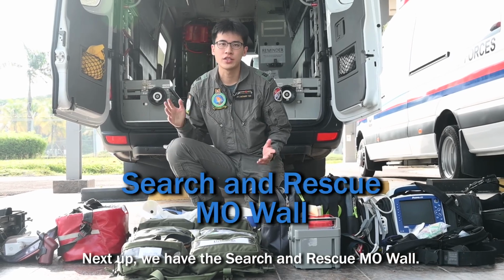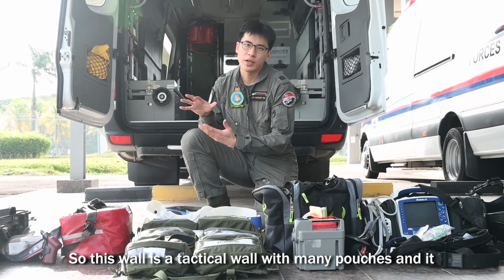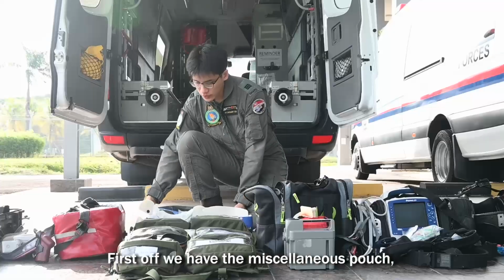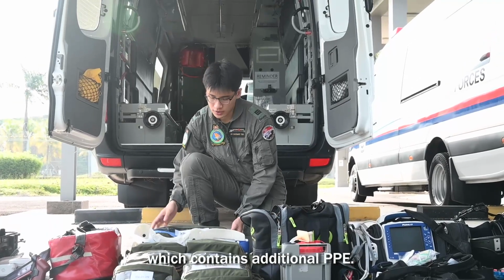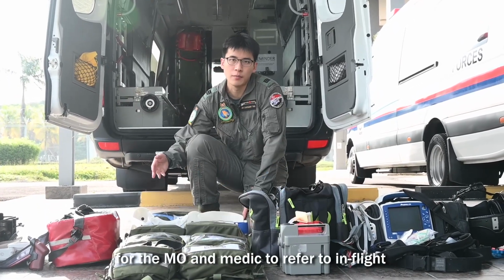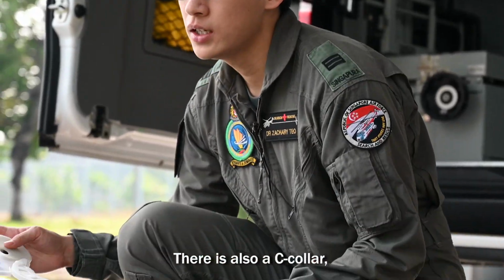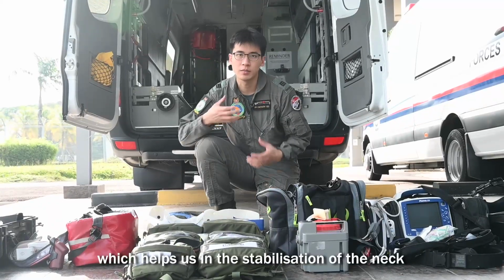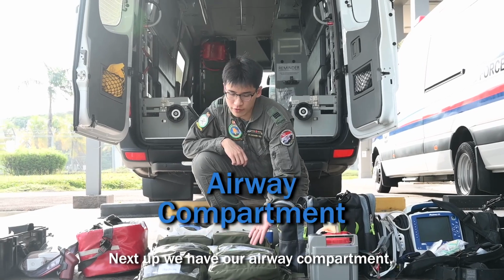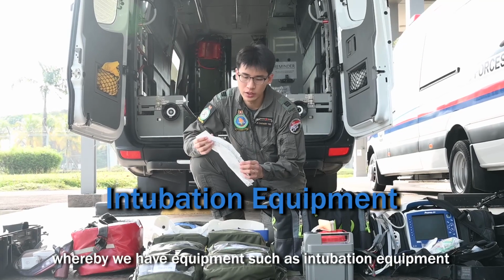Next up, we have the search and rescue MO wall. So this wall is a tactical wall with many pouches, and it contains many of the equipment that are critical and essential to our search and rescue mission. First off, we have the miscellaneous pouch, which contains additional PPE. It also contains a search and rescue guidebook for the MO and medic to refer to in flight when they need access to the information. There's also a C-collar, a cervical collar, which helps us in the stabilization of the neck in the case of any cervical spine injuries.